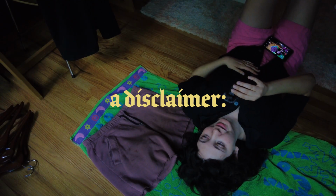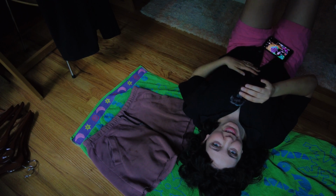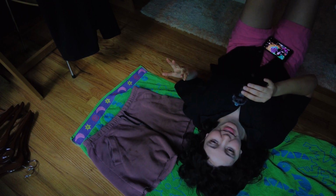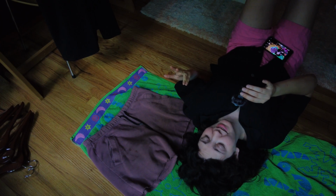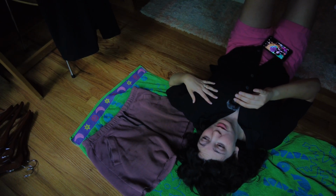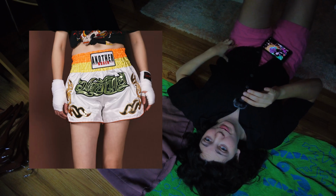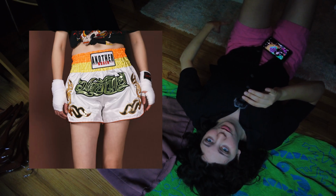So first things first, this is not a tutorial. I'm not a professional sewist, so I'll provide some links down below, I guess, of short making tutorials, but literally all I'm gonna do is copy these shorts and try and make it with a towel. What I really wanted was to make like boxing style shorts or like Muay Thai shorts with the really thick waistband and the little short legs.